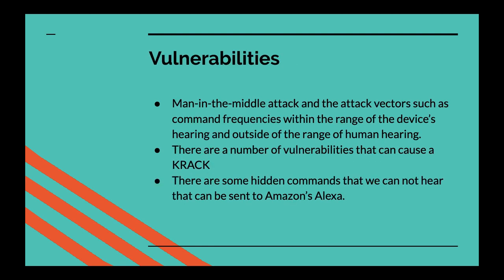Now I'll be speaking on some of the vulnerabilities, essentially the man-in-the-middle attack and the attack vectors, such as command frequencies within range of human hearing and outside of the range of human hearing. The Echo has always had security concerns, focusing mainly on the fact that it is always listening and collecting data without the user knowing, but it has recently come to light that there are a number of vulnerabilities.